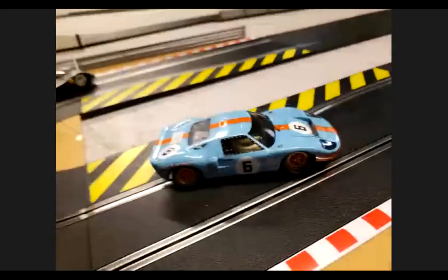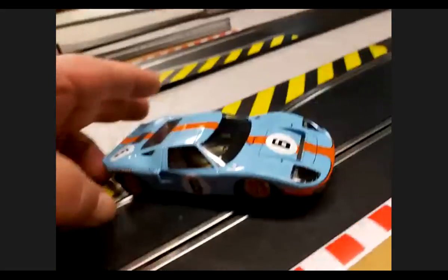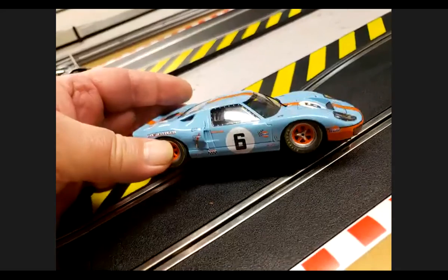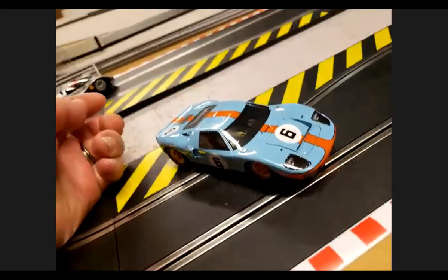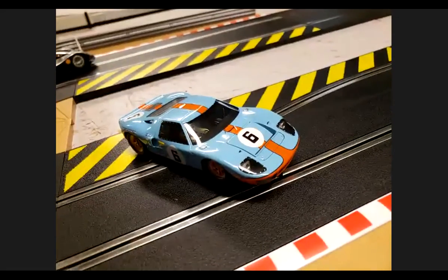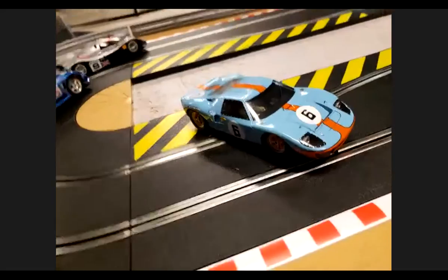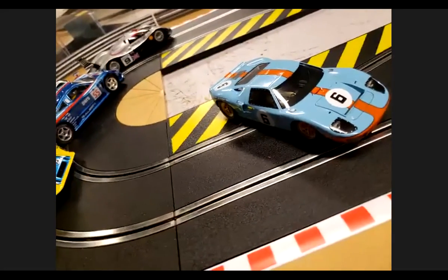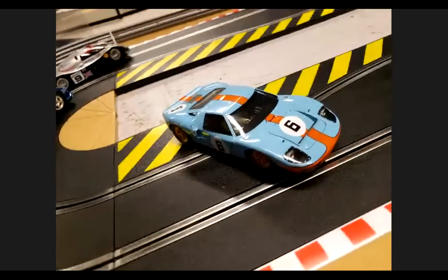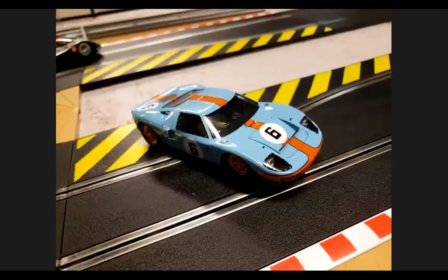And last but not least, nice. This is a Slotted. This was their limited edition. Of course, 7,000 of them is hardly limited edition. But again, brand new. That's the Chuck Yeats one, isn't it? Yeah, the two Slotted did include the boxes, and the only one that didn't come in a box was the Flunder. It was a display car, brand new, never run, but had no box.